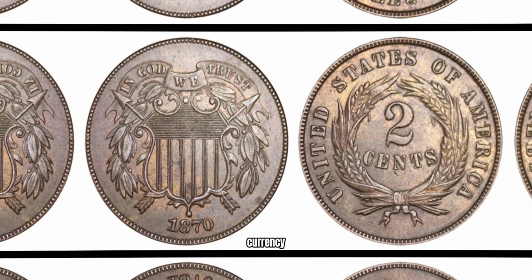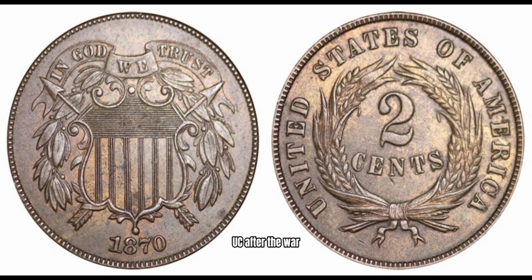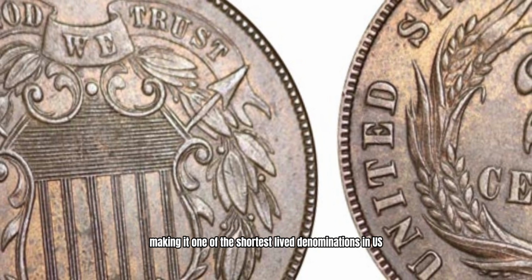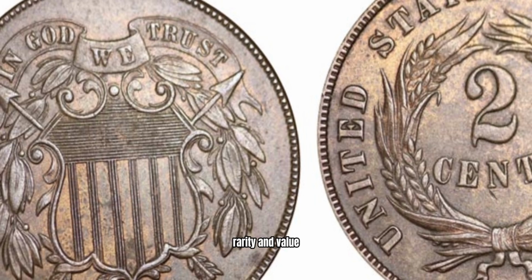This was a big deal, as this motto would go on to become a standard on U.S. currency. But by the time 1870 rolled around, the demand for the 2-cent coin was waning. You see, after the war, larger denominations became more popular, and the 2-cent coin slowly faded out of circulation. By 1873, the coin was officially discontinued, making it one of the shortest-lived denominations in U.S. history.